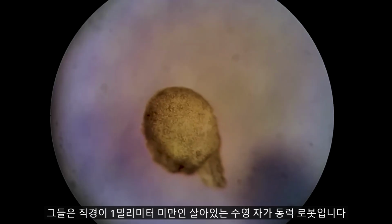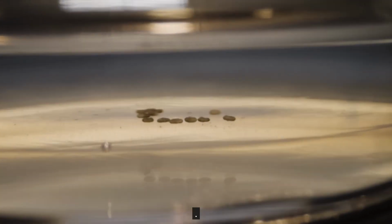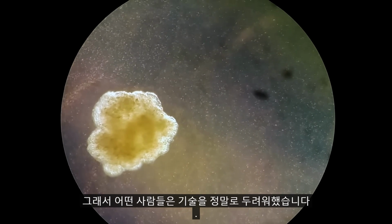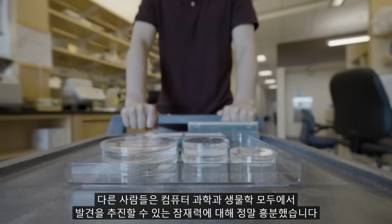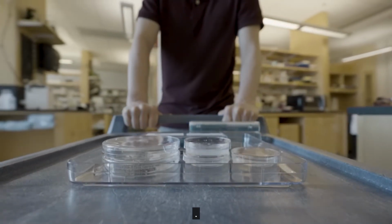They're a living, swimming, self-powered robot that is less than a millimeter across. So some people were really afraid of the technology. It's something new they've never seen before. Other people were really excited about the potential to push discovery in both computer science and in biological sciences.